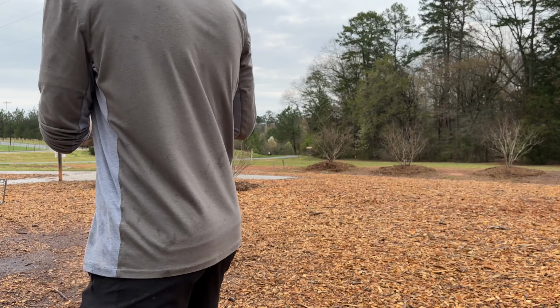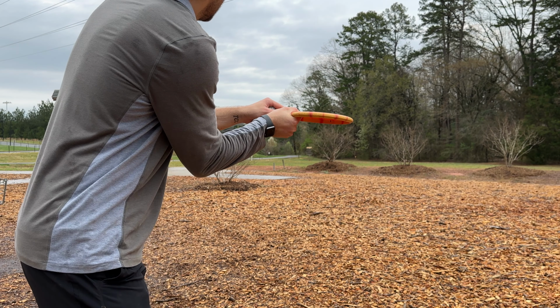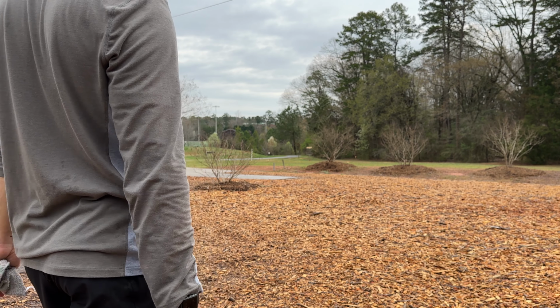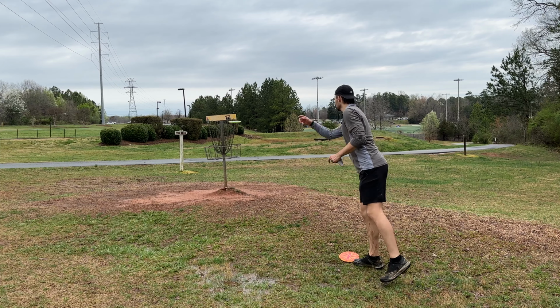A little approach shot with the Pier. Let me actually flick the Pier. I don't do this enough. Yeah, I need to do that more often.